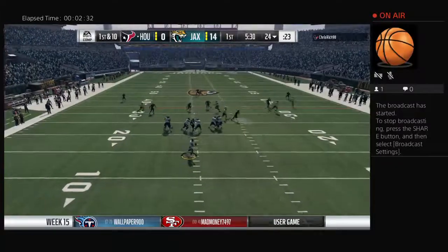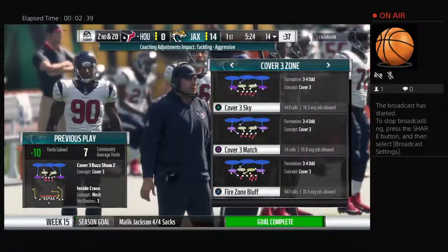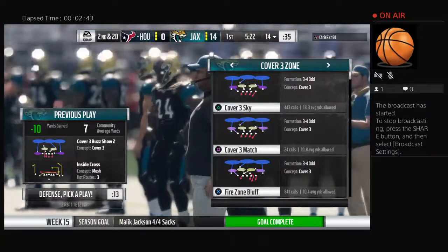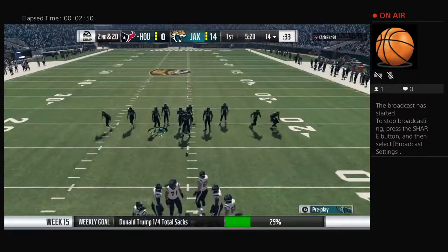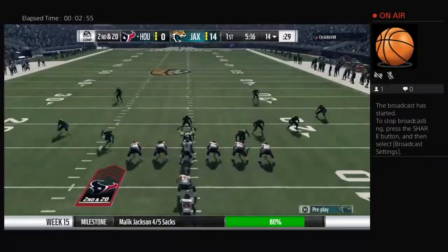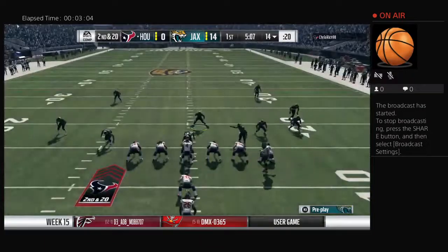Fresh off the pick 6, it's Watson. Jaguar pressure and a Jaguar sack. Malik Jackson forcing his way through there to drop him for a loss of a good 10 yards. Looking to jam the receivers at the line here. Press coverage look defensively.